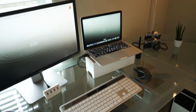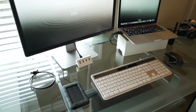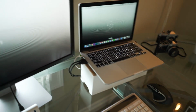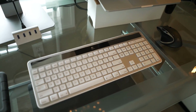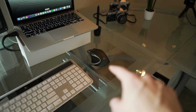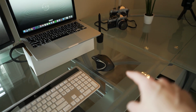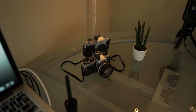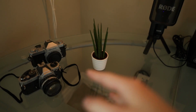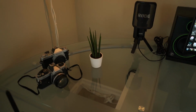So if you guys haven't been able to tell already, the color theme that I've kind of gone with here is a bit of a black and white with some silver accents in here. My monitors, which are all Dell, have a black bezel with a silver base. Goes very nicely with the MacBook, along with this Logitech K750 keyboard, the Logitech MX Pro mouse. We got a couple of my Nikon film cameras, again black and silver. White little IKEA plant, just adding a nice touch of life to everything.